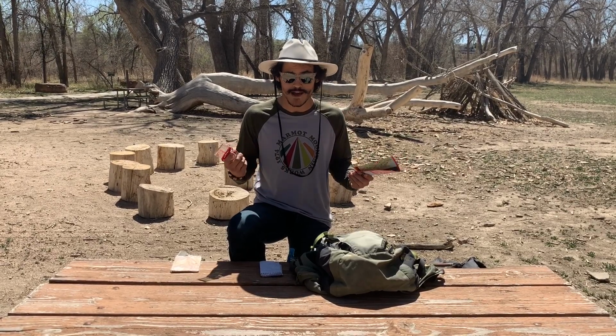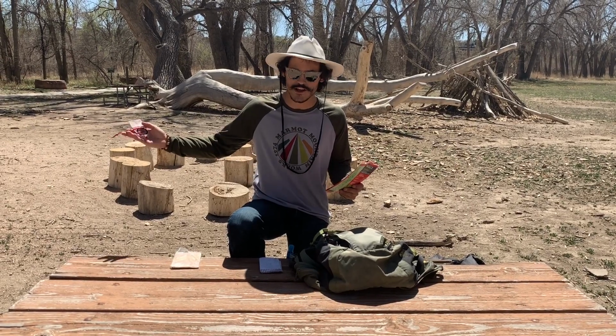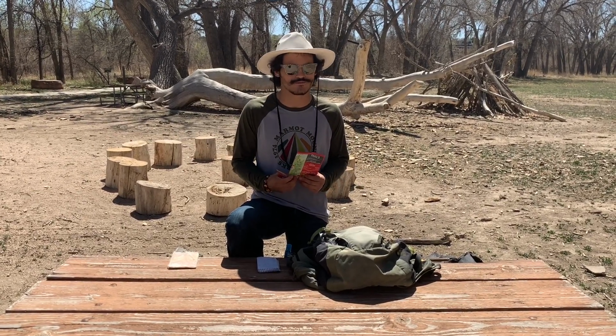Now, when you have your compass and map, make sure that you know how to use it and you're not just bringing it for show. If you don't have a map, you can always visit a visitor center, and they usually tend to have a map for you.